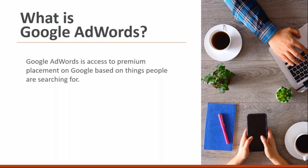We'll assume you own a garage repair and service company. Somebody searches for fix my broken garage door. If you own a garage service and repair company, you definitely want to be in front of this person. Using Google AdWords, you can show your ad at the top of that search results page.